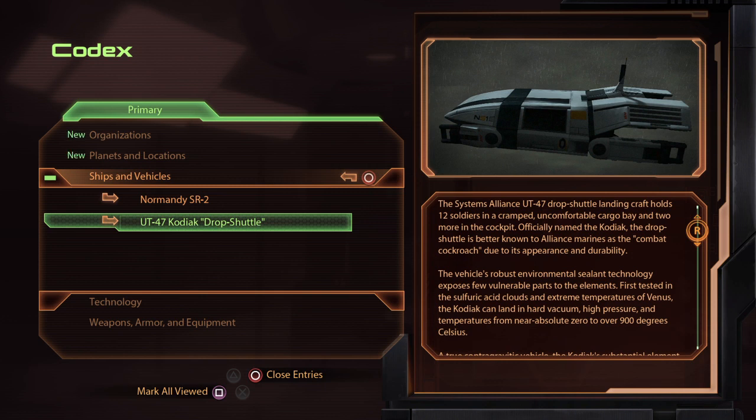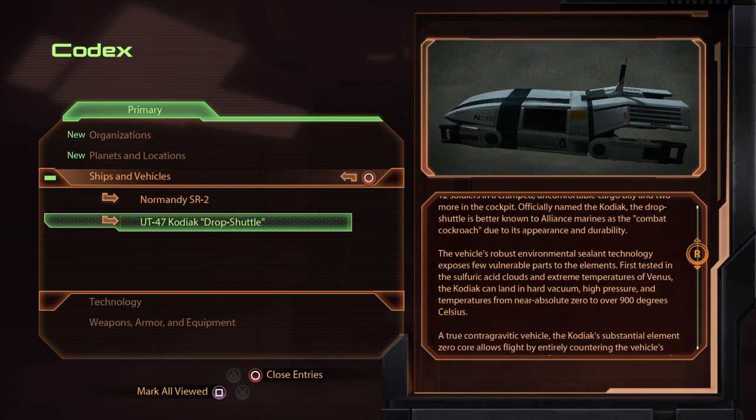The vehicle's robust environmental sealant technology exposes few vulnerable parts to the elements. First tested in the sulfuric acid clouds and extreme temperatures of Venus, the Kodiak can land in hard vacuum, high pressure, and temperatures from near absolute zero to over 900 degrees Celsius.